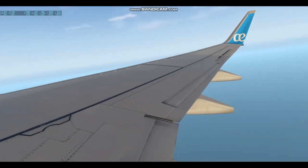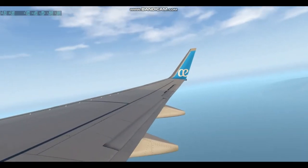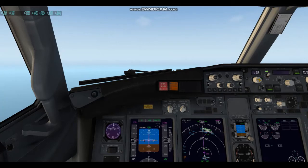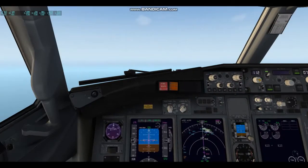Have a quick look out the window. Not really much to see, obviously, as we're flying over the sea. But it is a nice clear day.